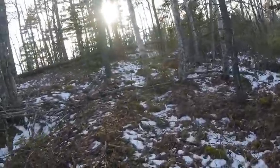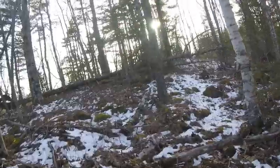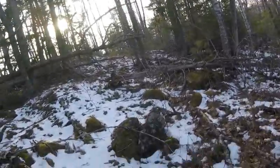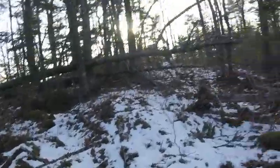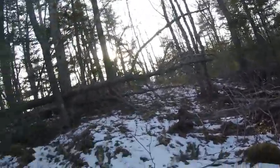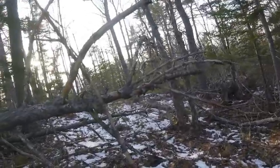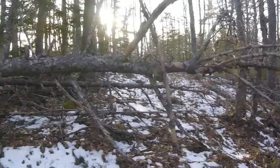No shortage of birch trees. Birch, never hurt anybody. Alright, I'm gonna shut this down, find my trail, and probably get ready to get a fire started.